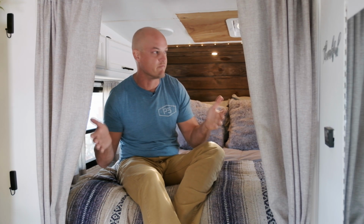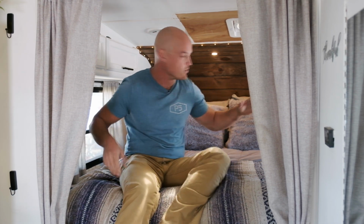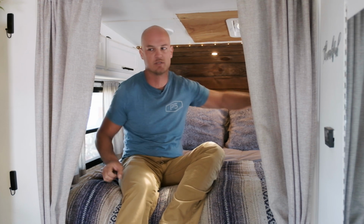So one of the benefits of a truck camper, comparatively speaking to say a van, is right out of the gate you get a massive amount of storage. So Marisa and I each have our own sides for clothing. Hers is all on the side of the bed that she traditionally sleeps on.